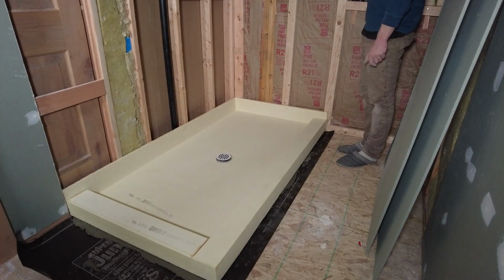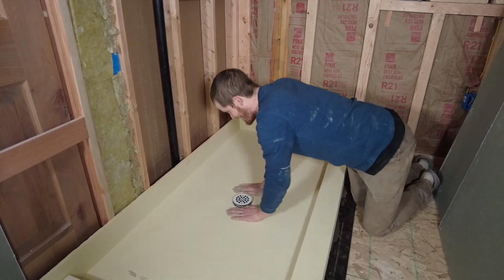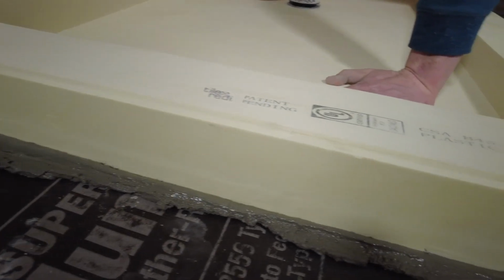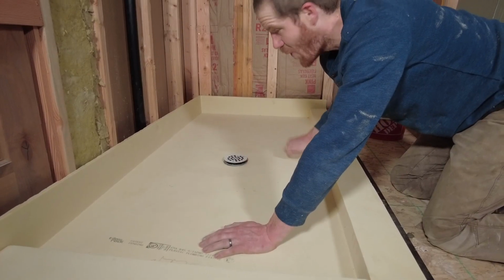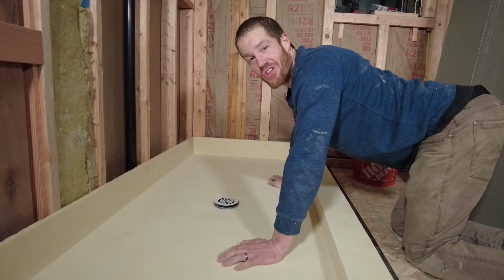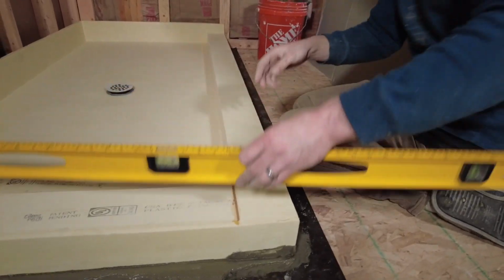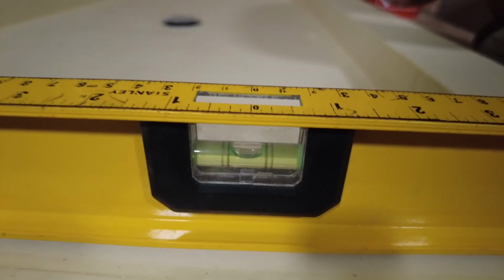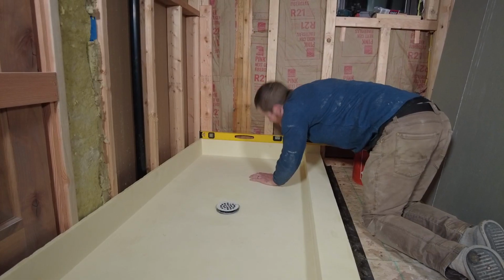Well, so far so good. It's a good sign. Start by pushing down here. Well, this is going shockingly well. Oh, hollow spot. Really? Just keep working it. So the reviews we watched on YouTube of this pan say that once it sets, which should take about 24 hours, it's going to be solid as a rock. So now, aha! I don't think you can get any closer than that. That is pretty darn close. Dead level.